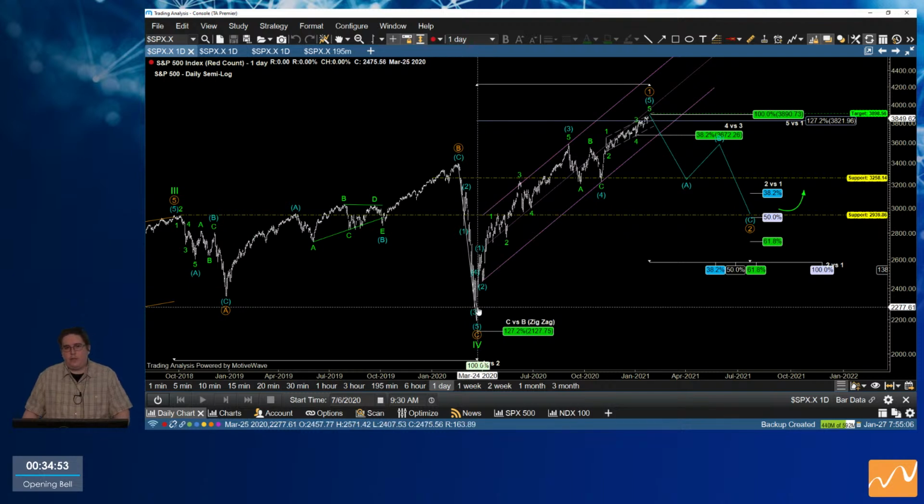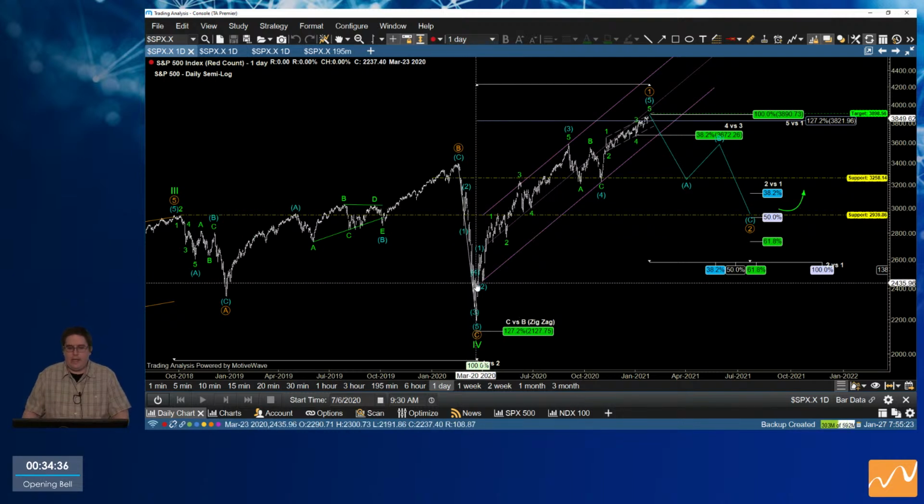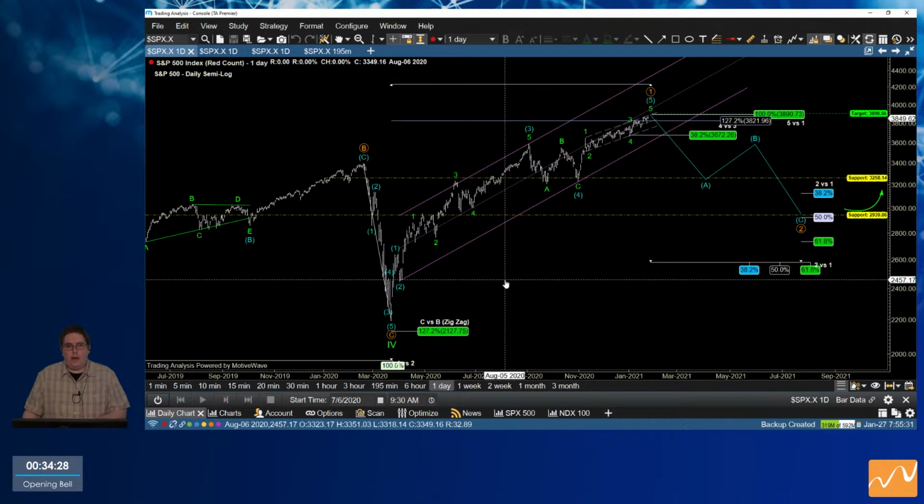And the move off the March lows has really been a very challenging count from an Elliott wave perspective, given the overlap of many of the corrections. We've had, of course, obviously some mixed sentiment coming off of such a significant market decline. And the way I've been tracking this, and I still continue to view this as the preferred interpretation, because Elliott wave is all about possibilities. Elliott wave is a roadmap of possibilities.